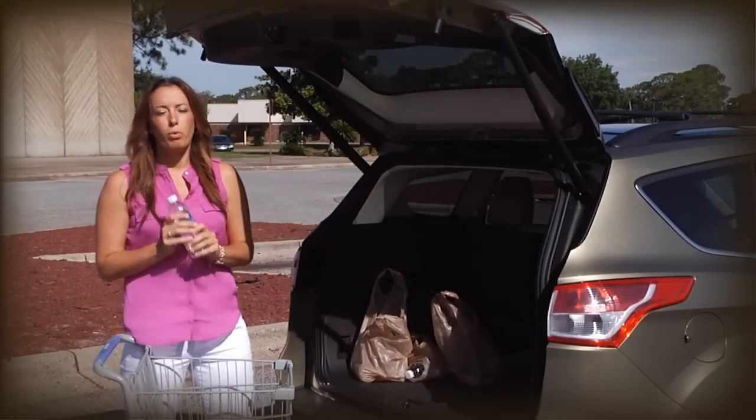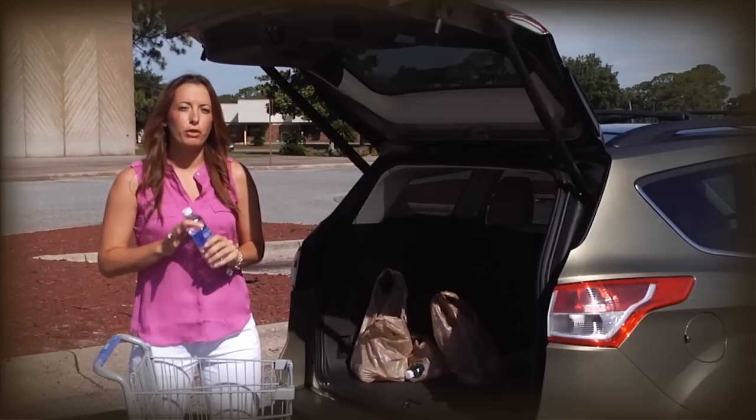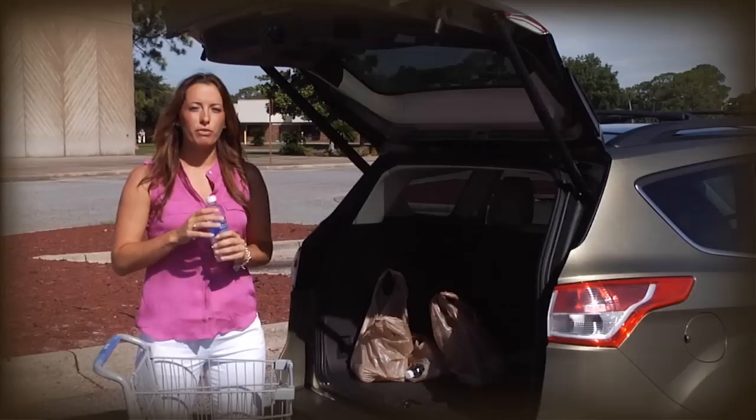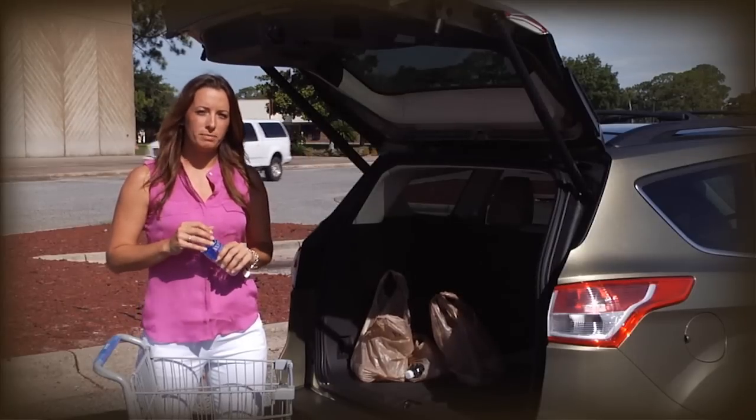Water is one of the most important items in your kit. Your kit needs to have enough water and non-perishable food items for 3 days for each member of your family. And don't forget any pets. You can survive for 8 weeks without food, but only 3 to 5 days without water.